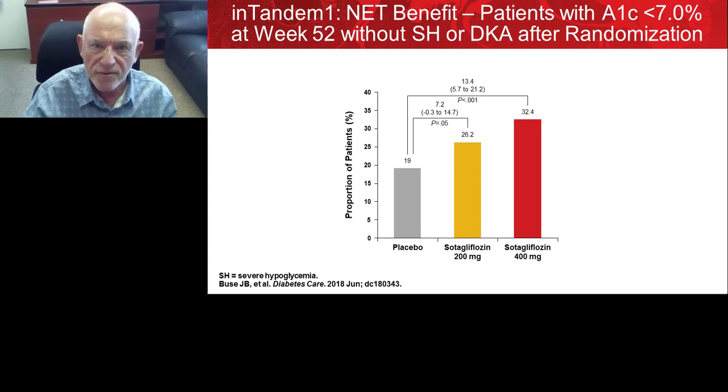So the benefits in TANDEM 1 with an A1C of less than 7: the numbers of patients were significantly greater with the 200 and 400 milligrams of sotagliflozin compared to placebo.